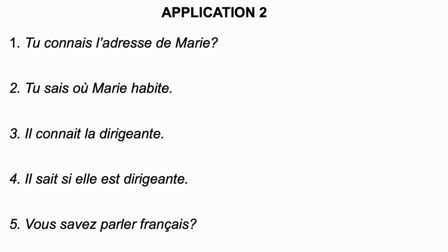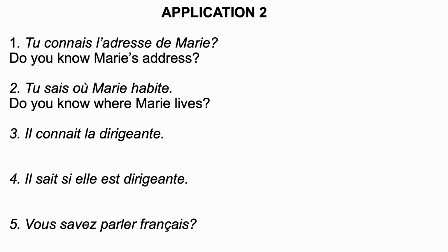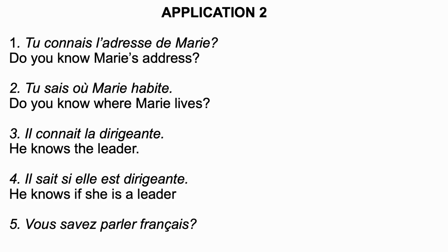Application 2, traduisez. You can now pause the video and translate the following sentences. 1, tu connais l'adresse de Marie, means do you know Mary's address? 2, tu sais où Marie habite, means do you know where Marie lives? 3, il connaît la dirigeante, means he knows the leader. 4, il sait si elle est dirigeante, means he knows if she's a leader. 5, vous savez parler français, means can you speak French? Do you know how to speak French?